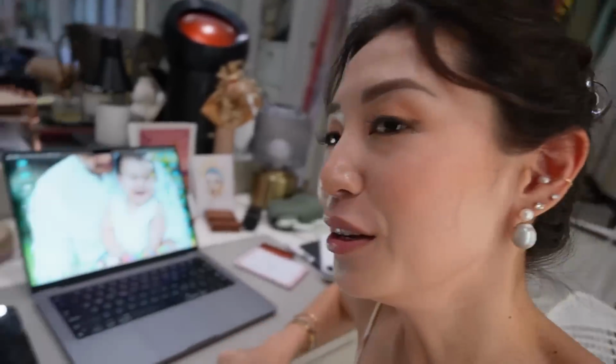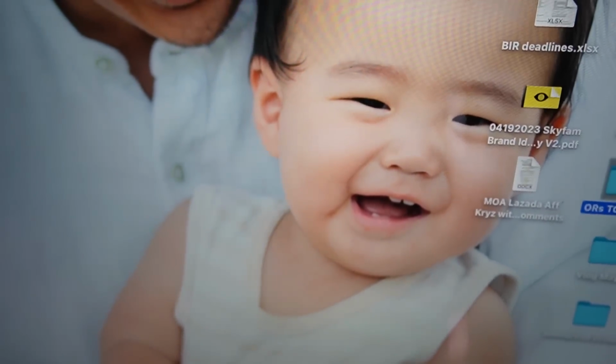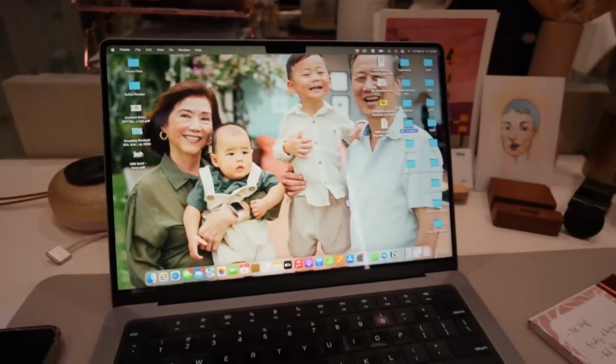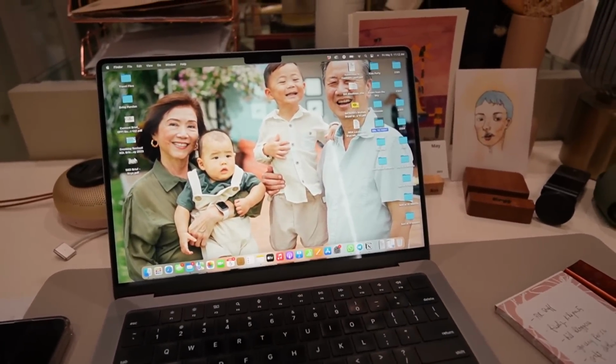And also, look at my cute wallpaper. Oh, those teeth make me so happy. It's just so adorable. And then I will show you my other wallpapers. That's my mom, my dad, and the boys. Look at Sevi. He's still bald over here. So cute. All right, I'm gonna take a quick break from work and see what the boys are up to.